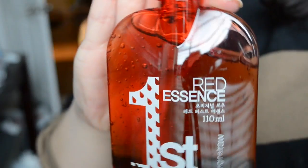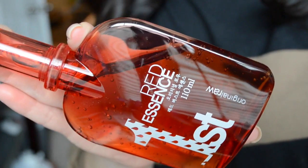I have tried one of them, which was this, and first of all, doesn't that look really neat? When I saw this, I was like, that looks so cool. This is from a brand called Original Raw First Essence, and this is 110 mils, and it retails for $26. This is full size. You could have gotten the red essence, which is this one, or the vitamin essence. And I thought this was really interesting because the texture of this is kind of like a gel.